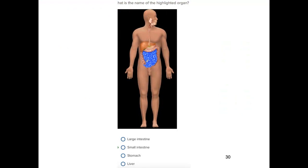So what's the name of this organ right here? Well, is it the stomach? No, it's not the stomach. Is it the liver? No, this is the liver right here. This is the liver, this is the esophagus, the stomach is right here. This is the large intestine up here. This is the ascending colon going up. This is the transverse colon going across. This is the descending colon going this way. And this is the sigmoid colon going here. And then you have the rectum.